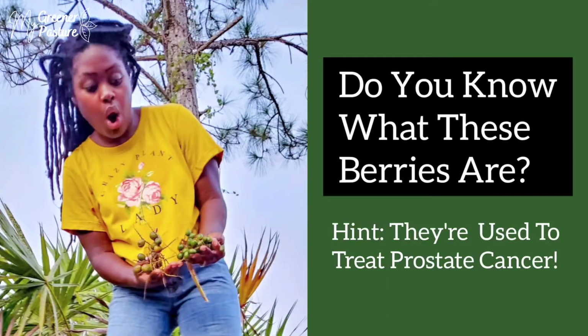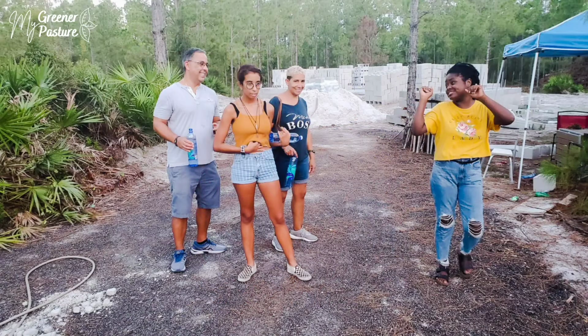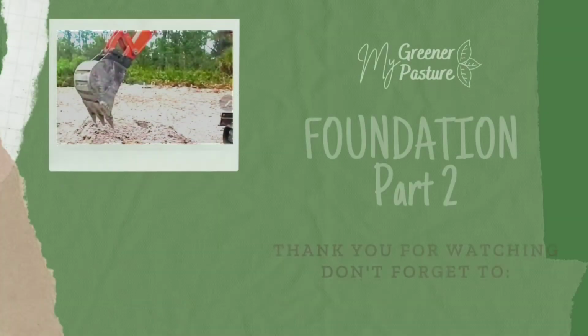All the fun is had and will be had on the property, like taking content pictures with these cool berries that grow on the property. Also on this day, we had some friends that came to visit. Shout out to Ken and Celia and their beautiful daughter that came by to see us. And check out the background. What do you think is going up next?